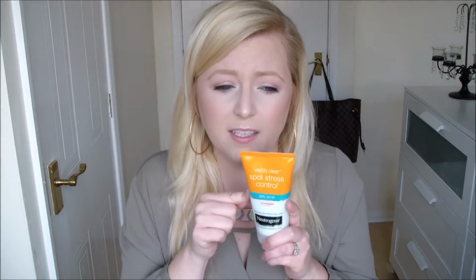I use my Visibly Clear 2-in-1 face wash morning and night, and then once a week I will just change it out for this. So usually before I get in the shower, because the little beads go into my hair, I do this just before I'm going to jump in the shower, and I just love it. It feels like it gives my face that really good deep clean once or twice a week that I really need, because I do wear makeup every day.